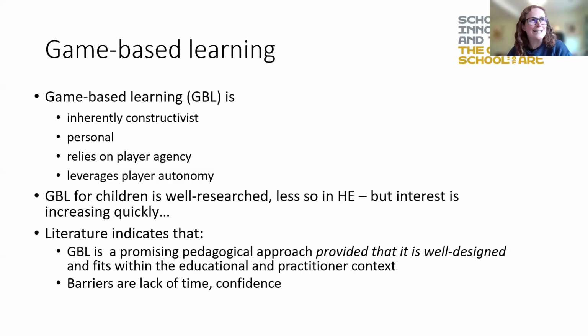So in one sentence, it's really difficult to summarize the literature on game-based learning in higher education, but in one sentence, the literature thinks that it is a promising pedagogical approach, provided that it is well designed and that it fits well within the practitioner context. And that goes in terms of the actual educational format, but also the policy, the different attitudes that adult learners have, and all that wider context of higher education. And the literature also identifies that there are still significant barriers, primarily a lack of time, workloads in lecturers, and a lack of confidence that people can do it well.